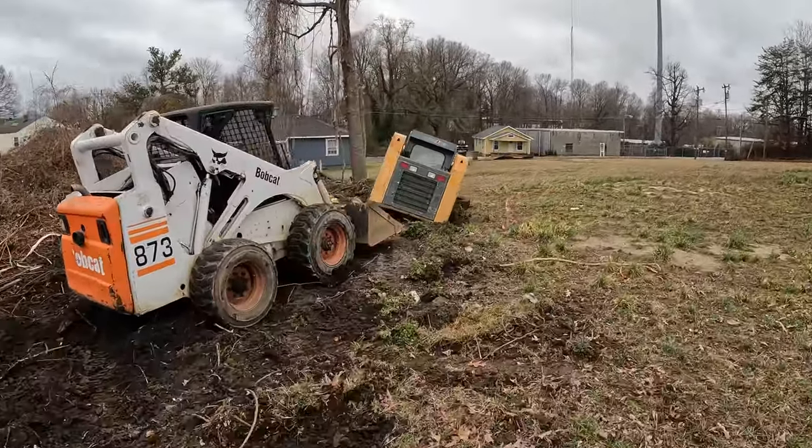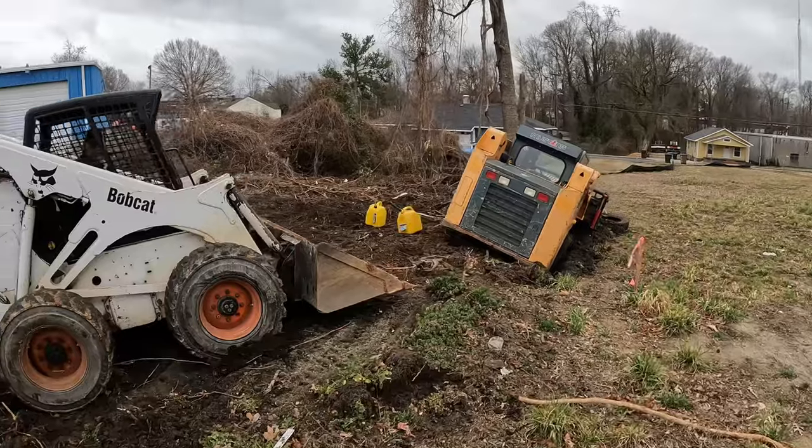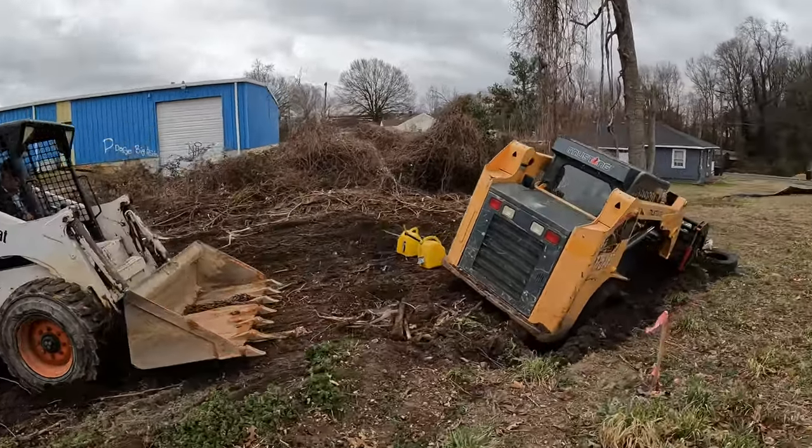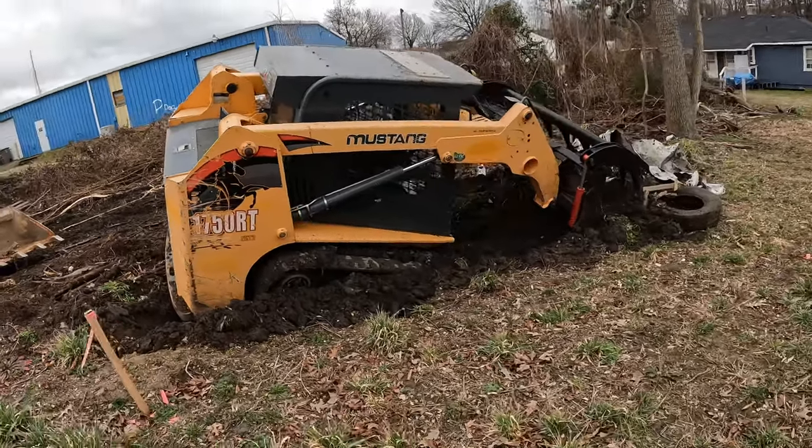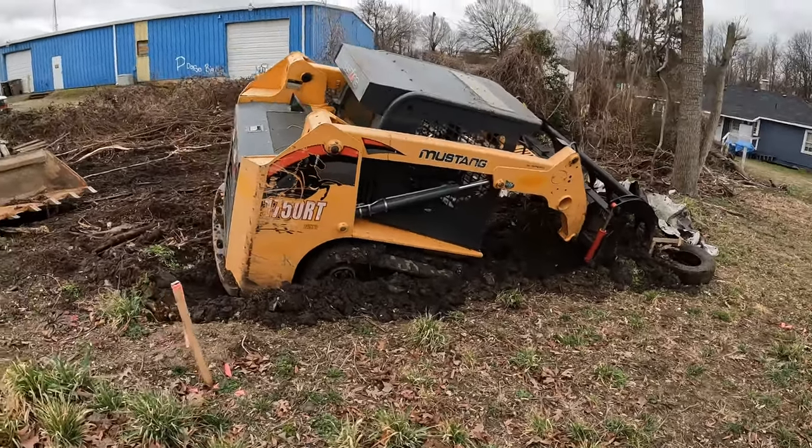This ground just kind of gave way on me. So luckily Harvey's here to the rescue. But look at that, it just sank right down in there. So we'll see if we can get it pulled out.